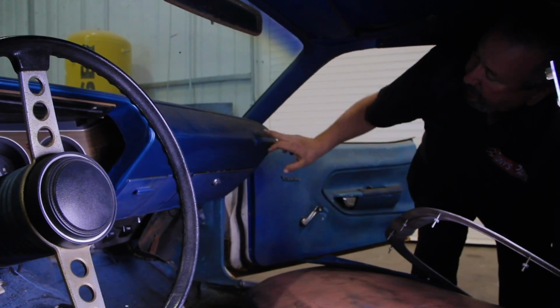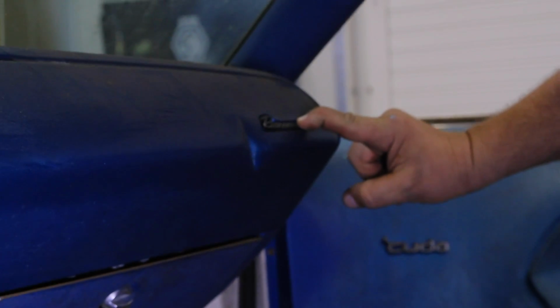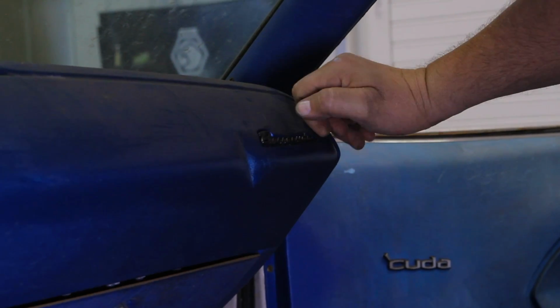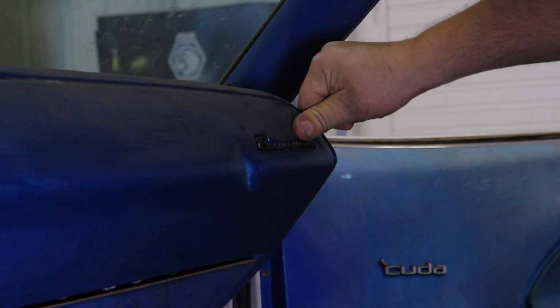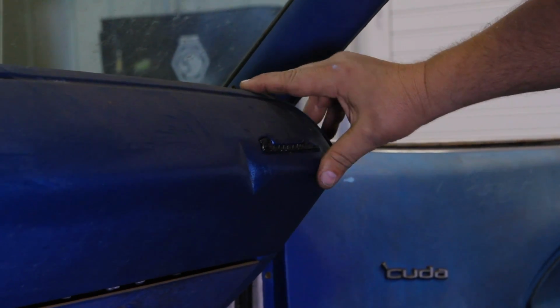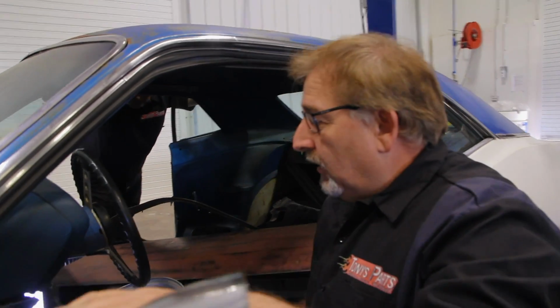And it does have the script spelled out Barracuda, which is 1970 only. In 71, they went to a rectangular emblem that was easily changed between Barracuda and Challenger, so that way they could use the same dash pad in a Barracuda and a Challenger without having to have a specific dash pad. So it was interchangeability.